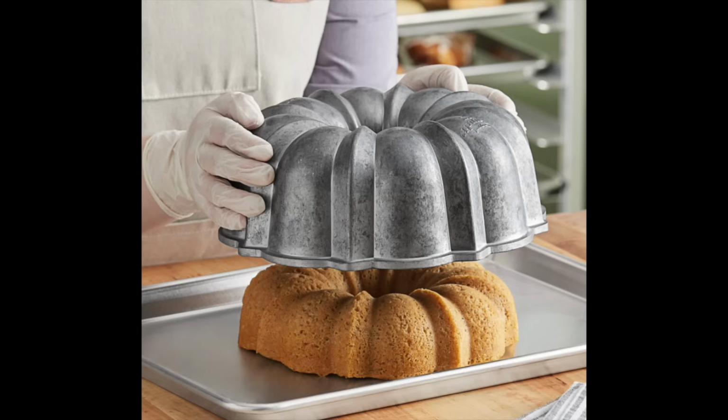But for example, if you list a bundt cake, bundt, B-U-N-D-T, is actually a term that is owned by the company Nordic Ware. And so if you sell a bundt cake that is not Nordic Ware and you call it a bundt cake, they get mad and they take it down. So that's an example of a VeRO that I've run into. But they don't tell you that in the documentation on eBay. You just sort of have to discover it yourself.